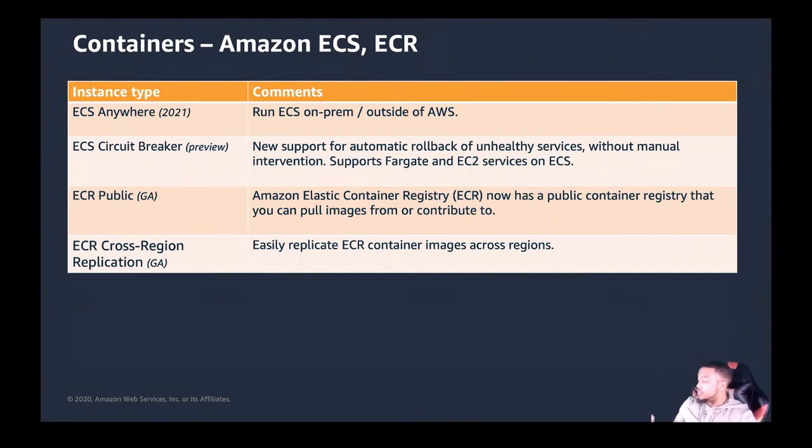The same applies with ECS. So EKS is Elastic Kubernetes Service, ECS, Elastic Container Service. So same applies there, open distribution. You can run it anywhere on AWS, on-prem.